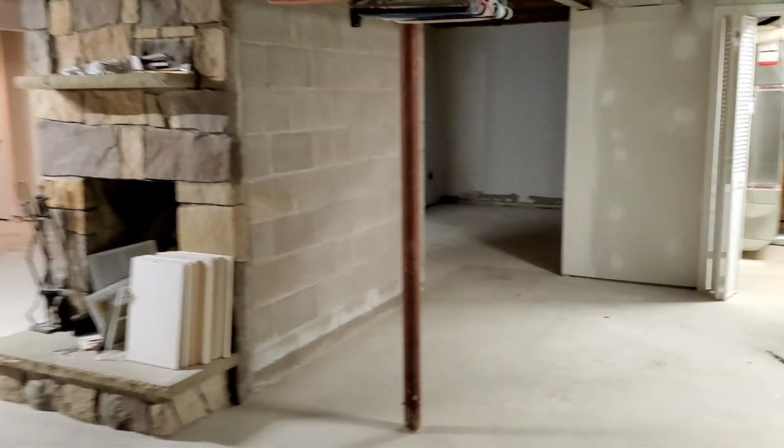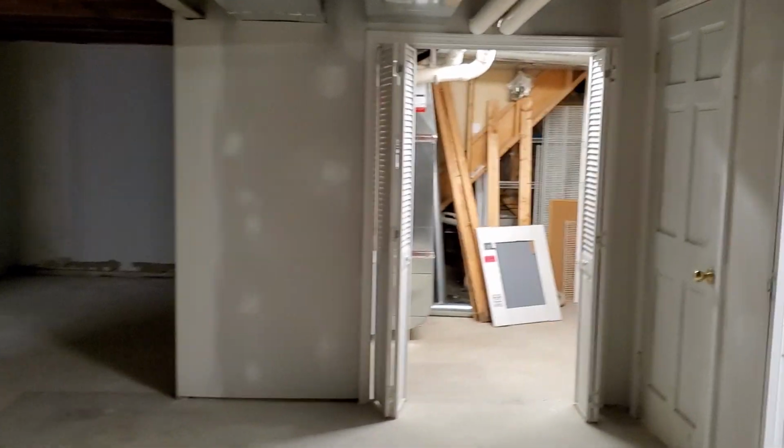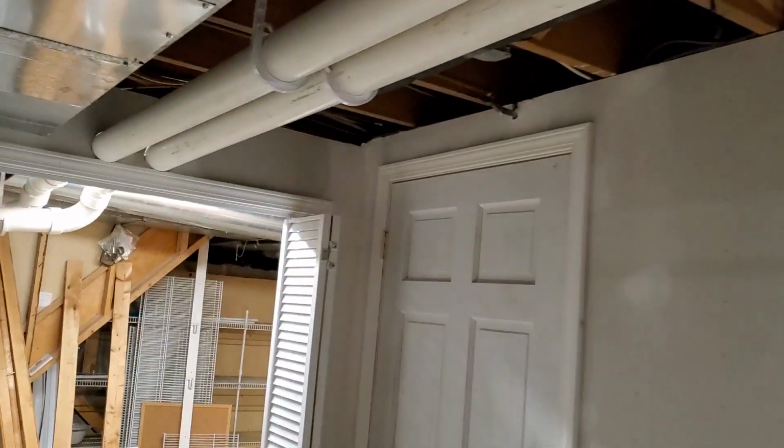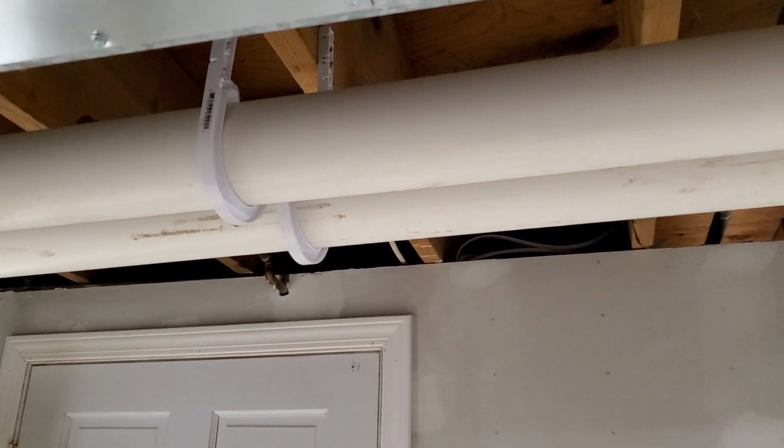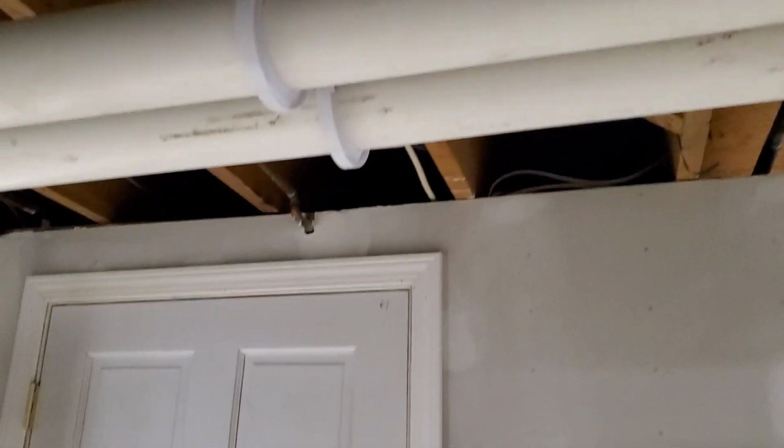We also did get the trim over the door in the bathroom set up. However, we've run into a new snag here. This bathroom was planned. It was one of the earliest things they started working on, if you remember correctly. And this rerouting of the furnace pipes was new.